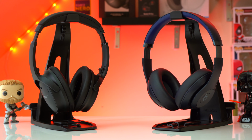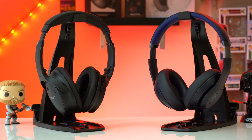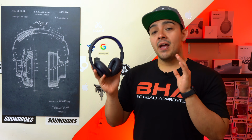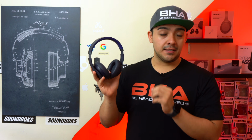So after almost 5 years, Apple has finally updated the Beats Studio Pros. Now, even though I enjoy how these headphones sound, and they have a decent sounding microphone on them for phone calls, I feel that it's very hard to justify these for a pair of premium ANC headphones.